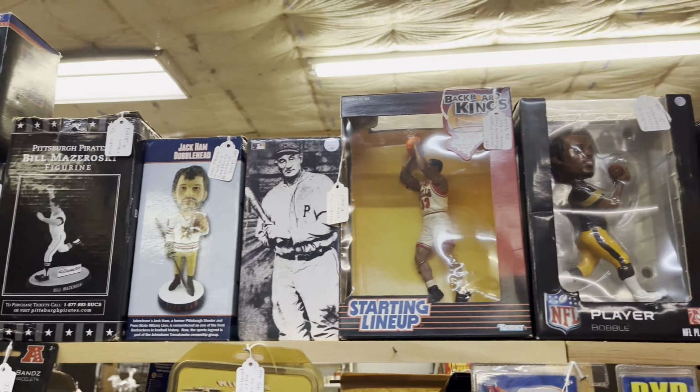And I think this is the priciest one. No, this is the second priciest one. There's another one with Nolan Ryan pictured pitching, and I think that's the most expensive one of this subset. And I think I got this one for $7.